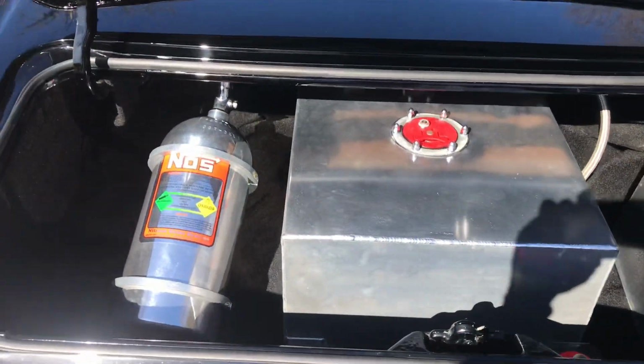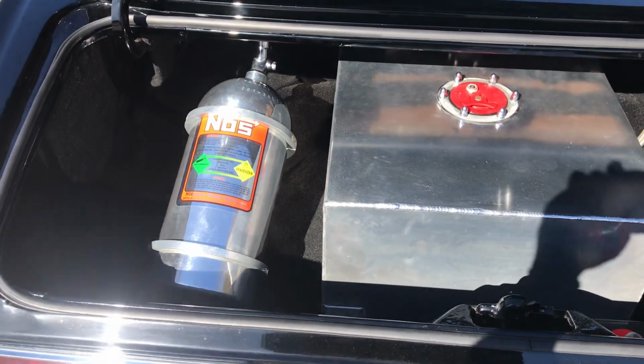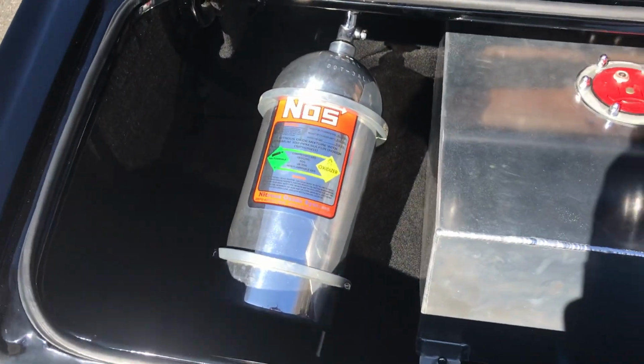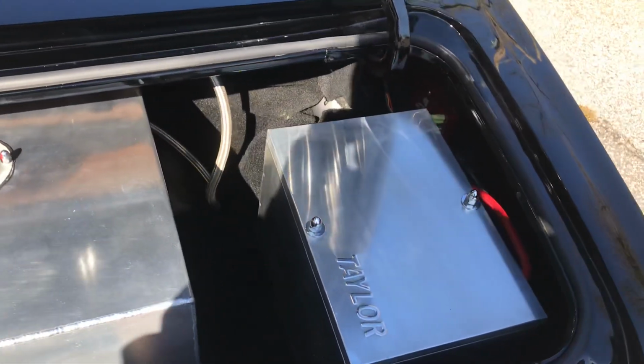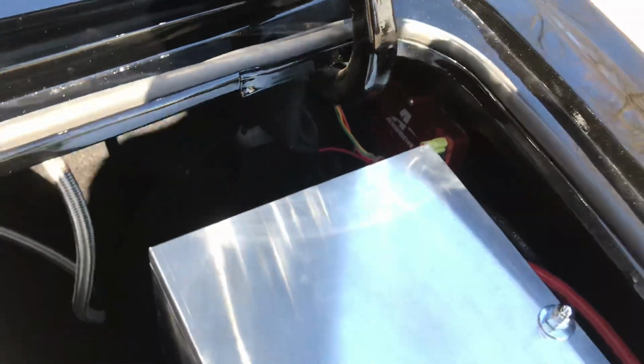Aluminum tank, fake bottle. There's no nitrous on the car, just to fill in the space. A lot of nice nitrous bottles, we'll put that in there. Aeromotive fuel control.